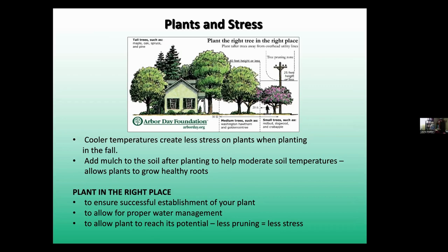But the main thing for this time of year is that soil temperature moderation. So mulch will help keep soil warmer in the winter and it'll help keep it cooler in the summer. And warmer in the winter is important to keep those roots healthy, to keep them growing, especially for conifers that still photosynthesize to some degree. So anything that's evergreen is still breathing.